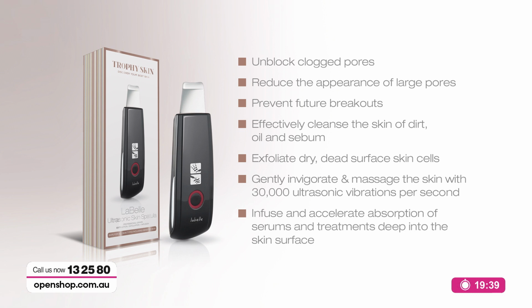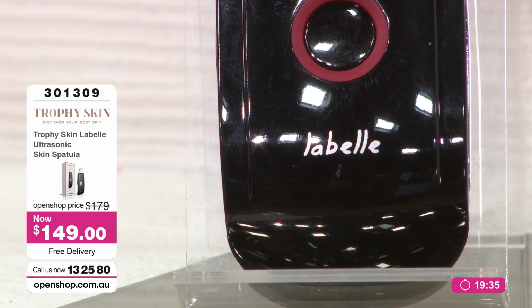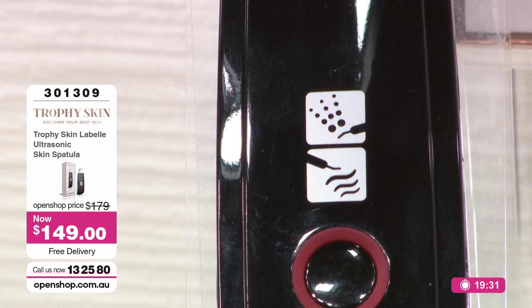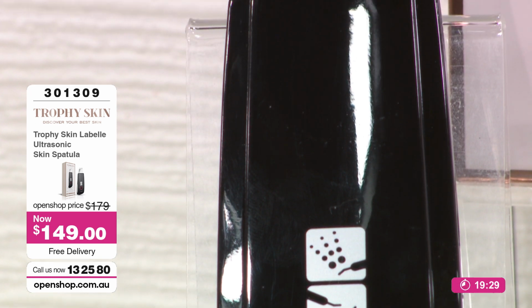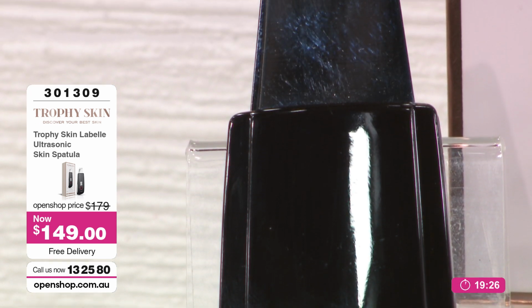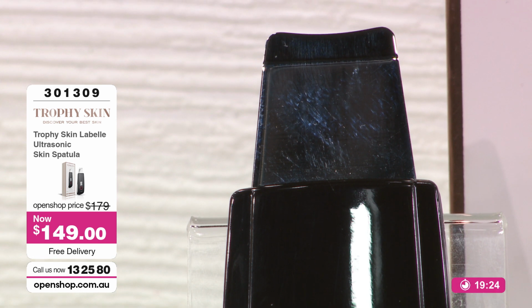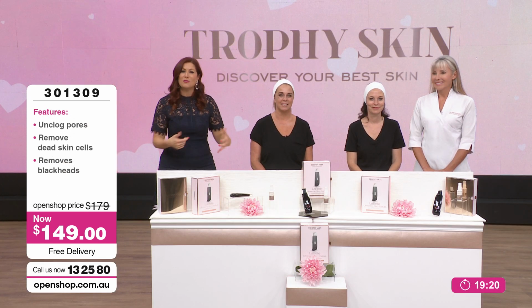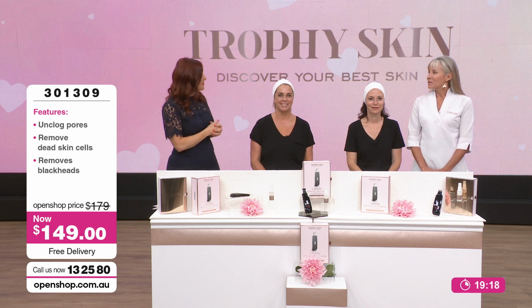Now, if your pores are clogged, if you've got the oil and the sebum and the blackheads and the whiteheads and all the gunk and all the grime that we're seeing being removed, Claire, our skincare just doesn't absorb like it should. So this is benefiting your purchases. You know when you purchase that $100 bottle of serum and you're thinking, yeah, it works, turbo boost it, get it down deeper, and this can absolutely make that happen.